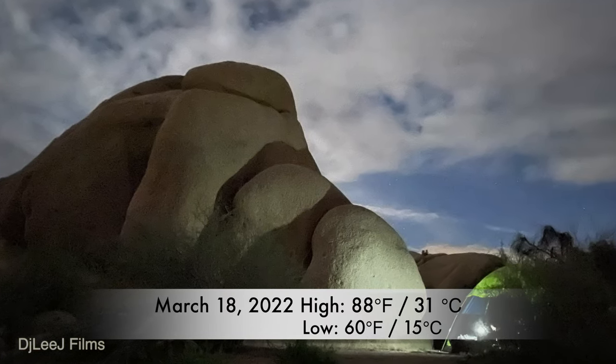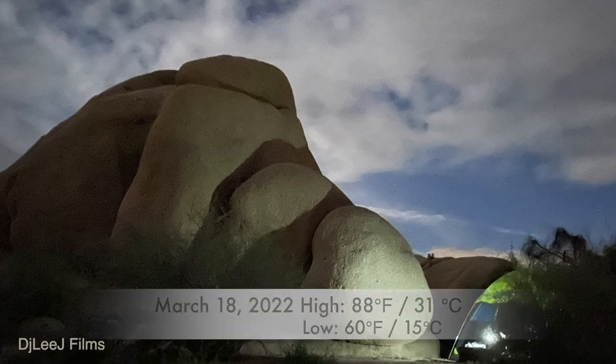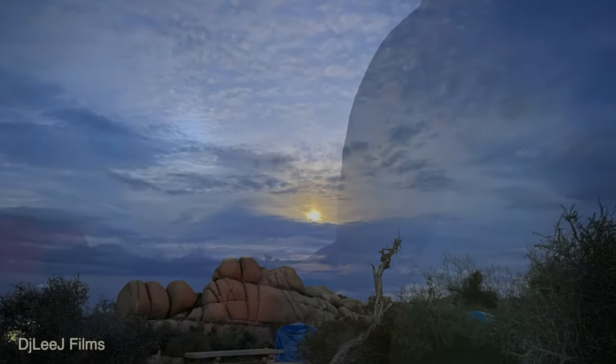And while on a weather app that you're checking or on paper, 60 degrees for a low doesn't sound that bad, but gosh, that wind makes it feel a lot colder than it is. But we were totally fine though with our sleeping bags rated to about 30 degrees Fahrenheit.